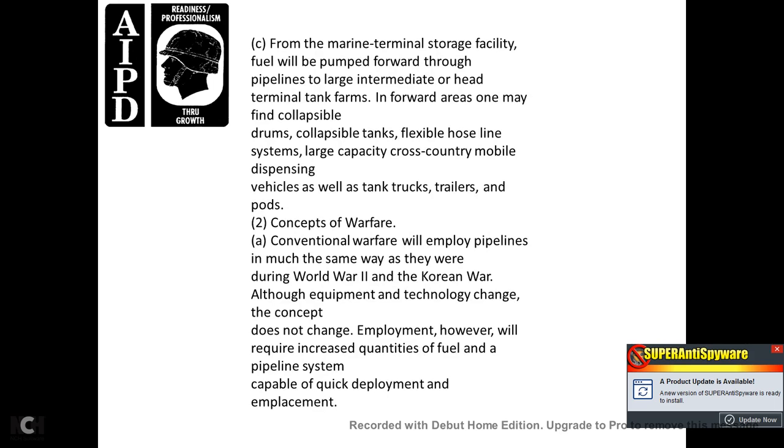From the marine terminal storage facility, fuel will be pumped forward through pipelines to large intermediate and head terminal tank farms and forward areas, using fine and collapsible drums, collapsible flexible hose line systems, large capacity cross-country mobile dispensing vehicles, as well as tanker trucks, trailers and pods.